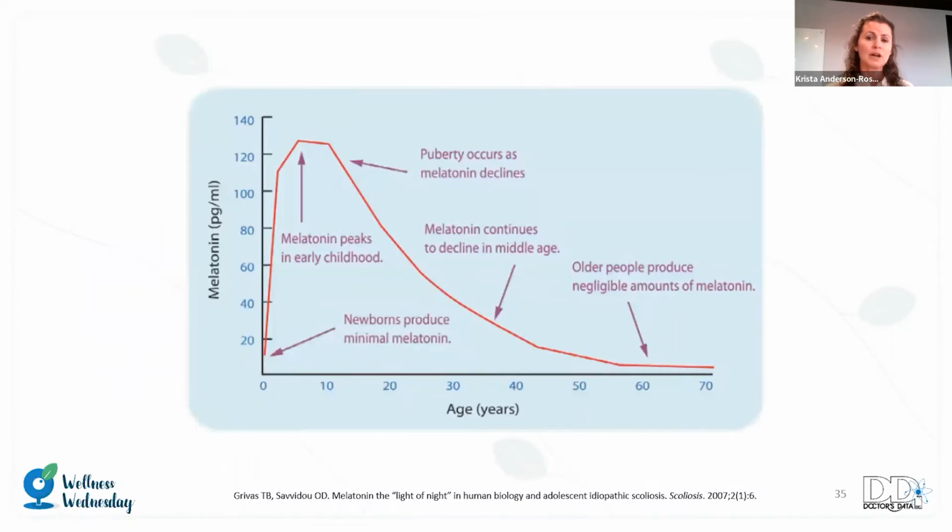So serum melatonin concentrations vary considerably according to age. Infants younger than 3 months secrete very little melatonin. Melatonin secretion increases and becomes circadian in older infants, and the peak nocturnal concentrations are highest at the age of 1 to 3 years, after which they gradually decline. And note that puberty occurs just as melatonin starts to begin this decline.